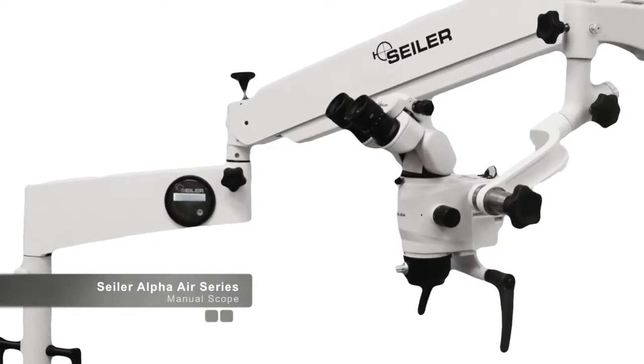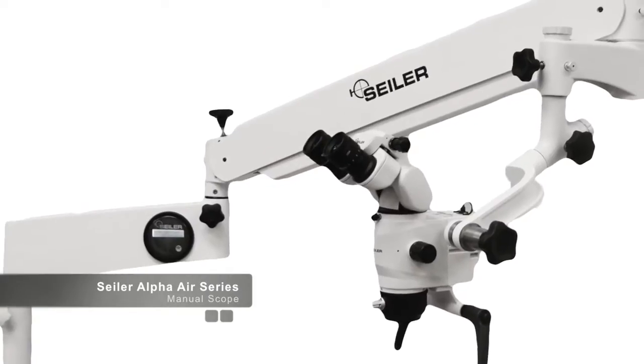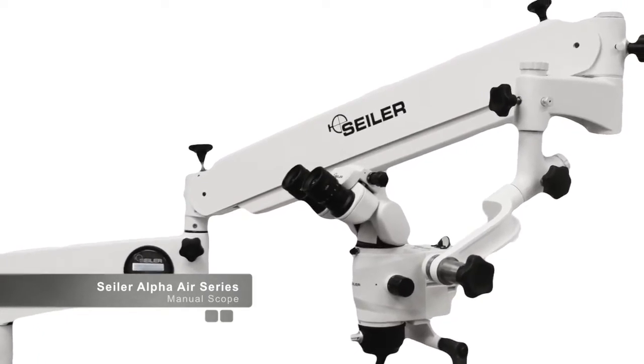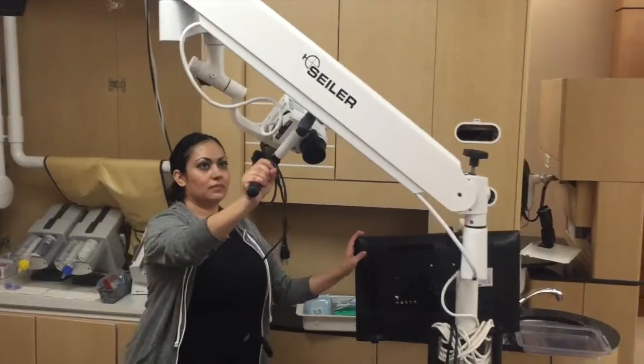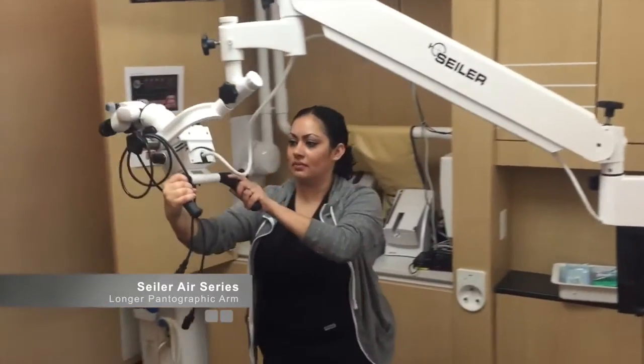While the Evolution Zoom scope is a great motorized and fully automatic high-end system, some offices may opt for a more basic version of the scope from Seiler. To serve the needs of these clinicians, Seiler also makes their Air Series scope. Their new design is more sleek and modern and is currently the lightest Seiler scope on the market, which makes moving the scope from operatory to operatory a breeze.